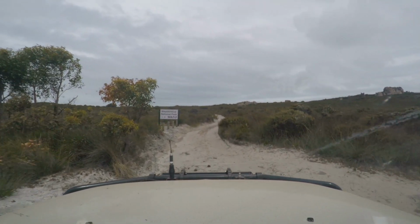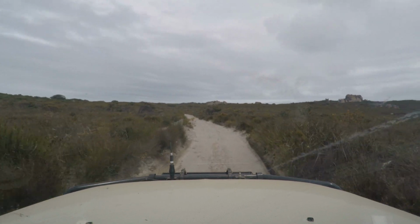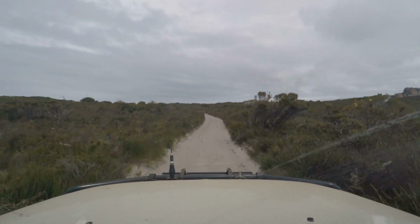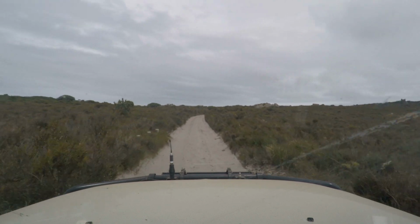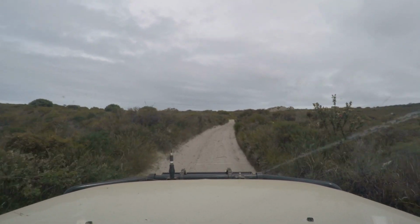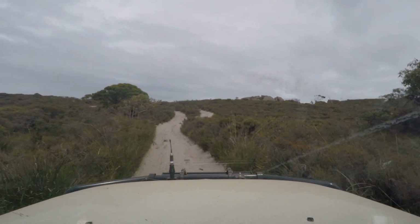Heading up this track. There's a little bit of soft sand in patches like here by the look of it. Softer than it looks. I'll head up here for a geocache. Bloody hell, softer than I thought.